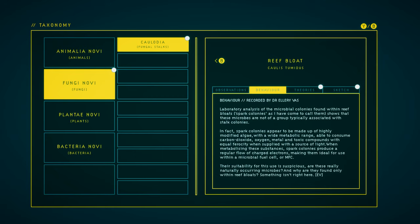Behavior. Laboratory analysis of the microbial colonies found within reef bloats, spark colonies as I've come to call them, shows that these microbes are not of a group typically associated with stock colonies. In fact, spark colonies appear to be made up of highly modified algae with a wide metabolic range, able to consume carbon dioxide, oxygen, metal, and toxic compounds with equal ferocity when supplied with a source of light. When metabolizing these substances, spark colonies produce a regular flow of charged electrons, making them ideal for use within a microbial fuel cell, or MFC.